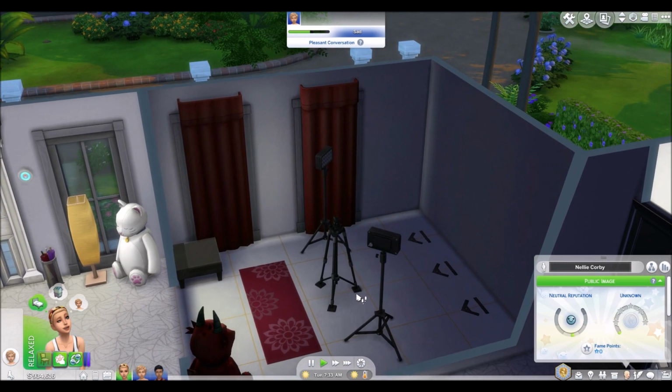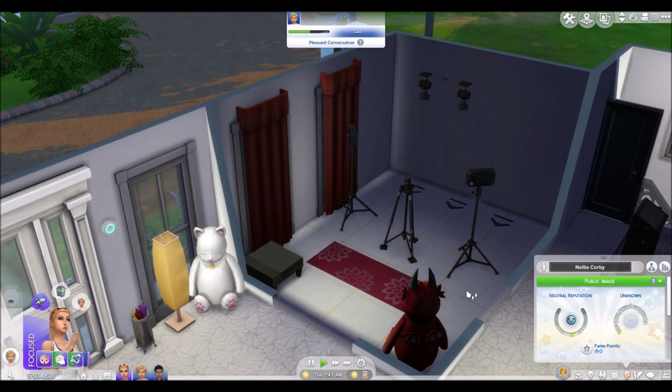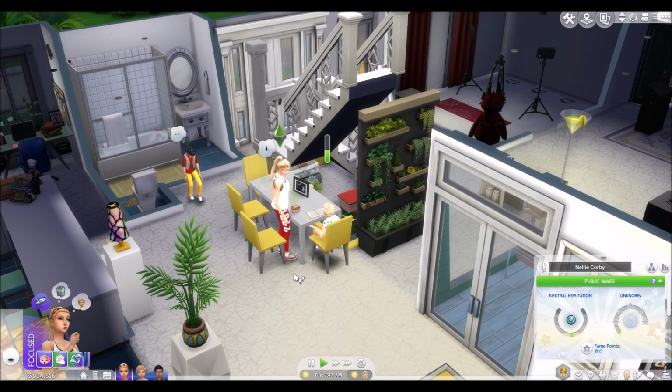Oh, I forgot to tell you guys when I did my tour, this is our photography room. It's not very big. So I had to get rid of the backdrop and the green screen drop, the Moschino stuff ones. So basically we have a white wall that I'm going to customize for each kid as I take their photos. We will be able to age up Olivia today, so I will get to test that.